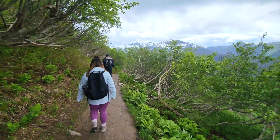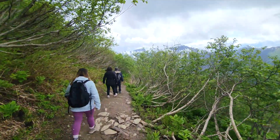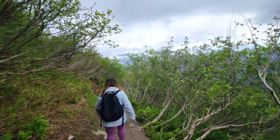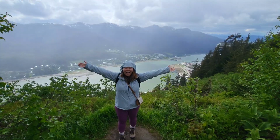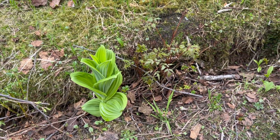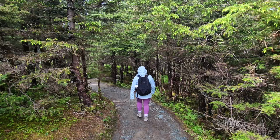Both from our experience and from our research, it seems like this hike is quite challenging and steep. However, the trail was pretty clear and people didn't need spikes because the conditions were overall pretty good. You do need to be careful as there are some narrow passes. That said, the views are so worth it and we highly encourage everyone to try it out.